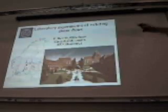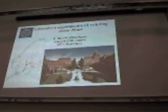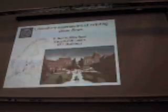To the KTH campus. This is what it looks like, not today, but in the summer. And the mechanics department, wrong button, is actually located in this building here. But I'm sitting in another building about 100 meters away where we have the laboratory, and I'll show you some of the things that we're doing in the laboratory.